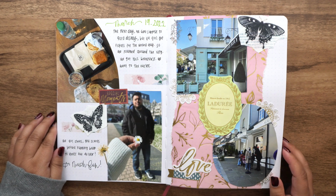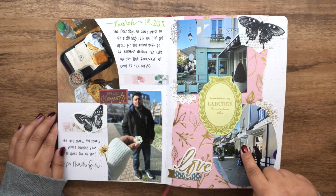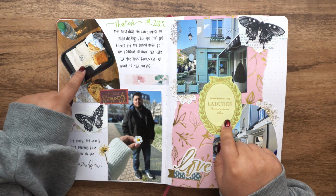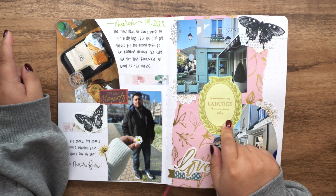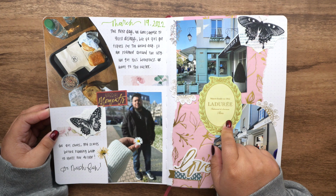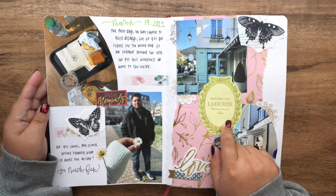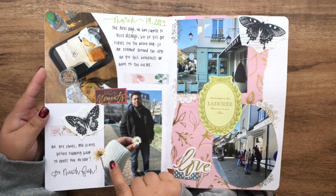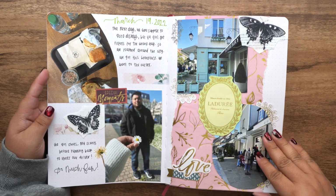So I did end up getting a scarf at Burberry, and then one at Gucci, and then we went to L'Oreal, and this was the breakfast that we had, which was a chocolate croissant, one of many, and he ended up having an English bagel muffin type of thing, and I think he got a parfait, and then this was some type of breakfast sandwich, and I ended up keeping the little flower and just taping it in.